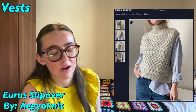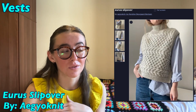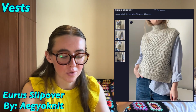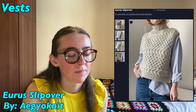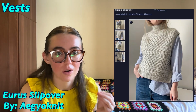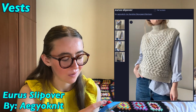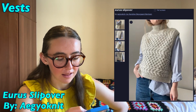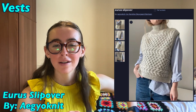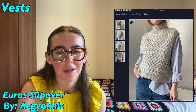Okay, also the Eris vest by Aegyo Knits. I believe this one's also knit from side to side, so really fun construction. I feel like this one would be warmer than those other Petite Knit ones, because it does look so chunky with all those cables, but it'd be such a fun layering piece over dresses. And yeah, I love the buttons at the side. I like that it's more open on the sides, but then has a little bit of a turtleneck. Very fun. It would add some good texture to an outfit, I feel like.